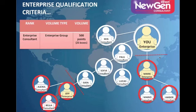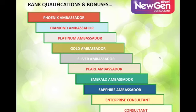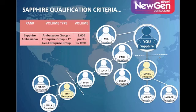I'm going to show you how to qualify for the next level as well at this point, because it follows a theme, and then we'll look at the bonuses that you can earn for both of these levels. So the next progressive level is the Sapphire Ambassador position. And what we look at here is your ambassador group volume, and your ambassador group volume includes you, but excludes anyone else that's a Sapphire position or higher, and it excludes their organization.